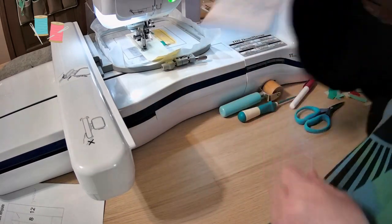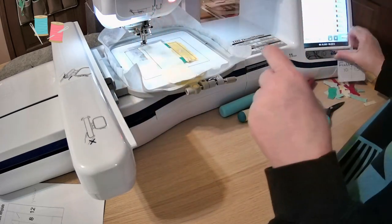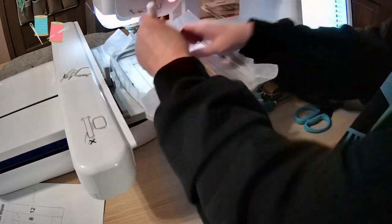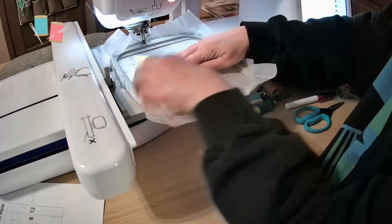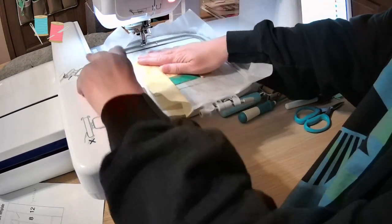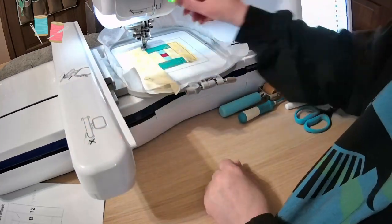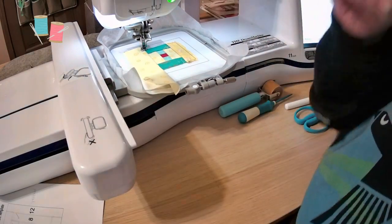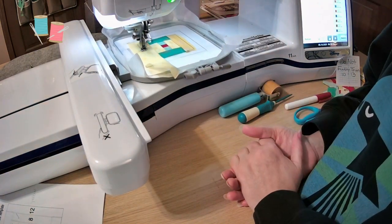And what does that mean? It means do not fully trim 10 through 13. I wish you guys could be there to yell at me if I start to do it, because I will be honest, I mess that up a lot. This is what happens, right? I get in here and I really get going, and I forget where I am. Even though I'm using my chart, it doesn't compute in my brain where I am, and I just get going, and I end up messing up.